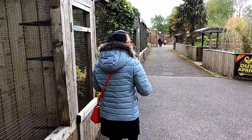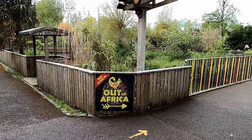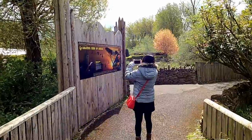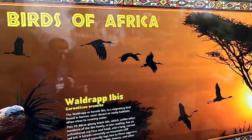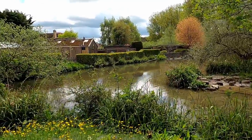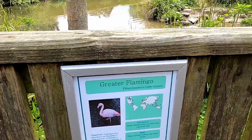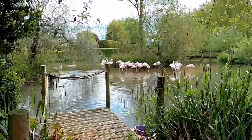Where are we approaching? Africa! Only access to Africa. So we got Africa? Yes, we are entering Africa. Amazing birds of Africa. Giant chickens. Where are these giant birds? You see no African birds? All I see is water. Flamingos? There's loads of water in Bourton-on-the-Water. Oh, there they are, right over there.